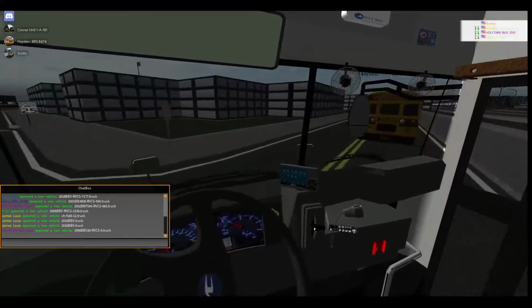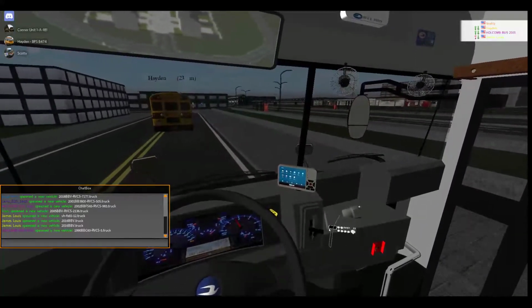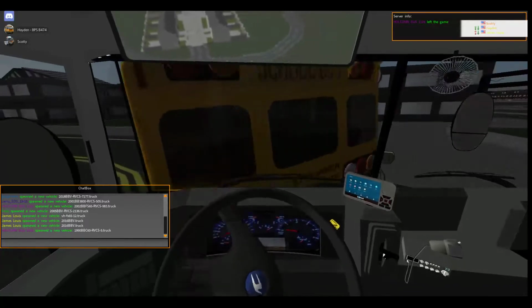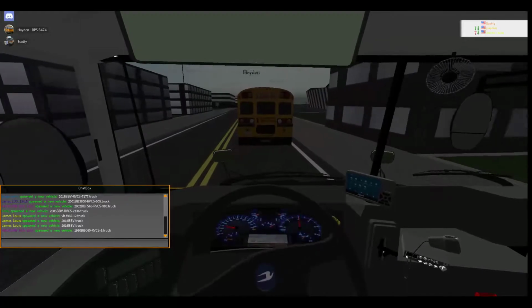Alright, we're just gonna go into the school, and we are going to the middle school, and we're going to drop off the high schoolers to help out the middle schools at school.